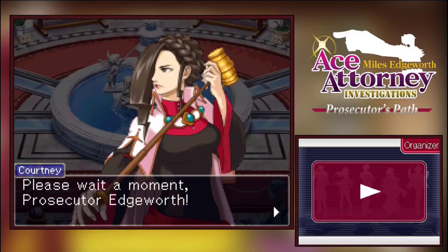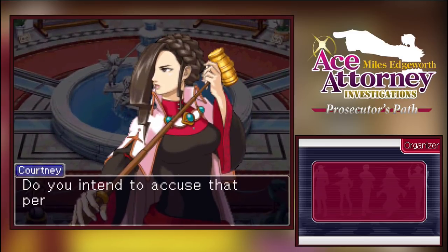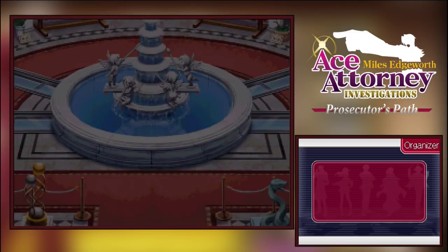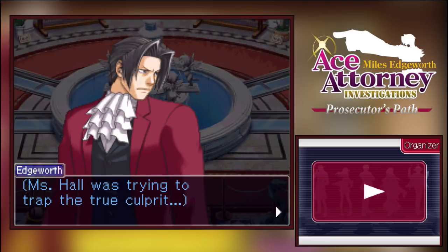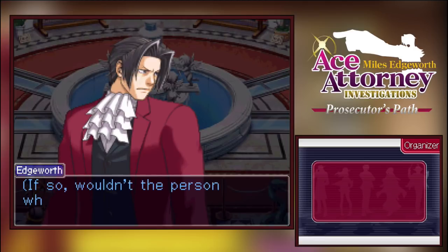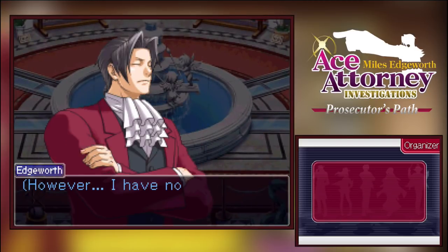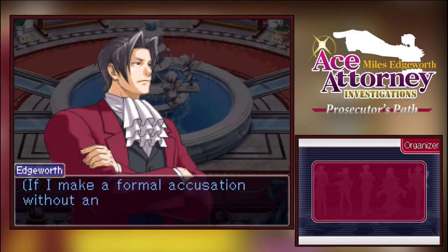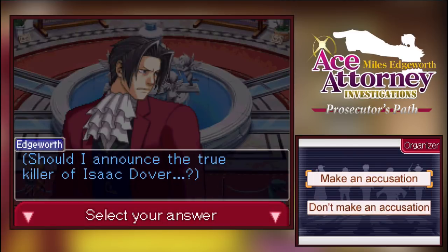Please, wait one moment, Prosecutor Edgeworth. Do you realize what you're saying? Do you intend to accuse that person of being the culprit behind the IS-7 incident? Miss Hall was trying to trap the true culprit. If so, wouldn't the person who fell for the trap be the true culprit? However, I have no evidence to back up my claims. If I make a formal accusation without any proof, it will not end well. Should I announce the true killer of Isaac Dover?